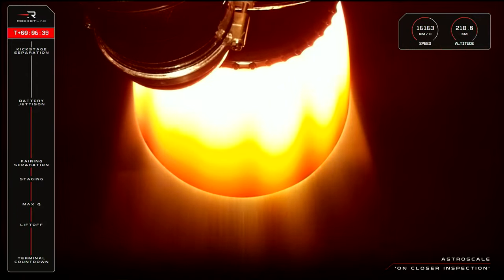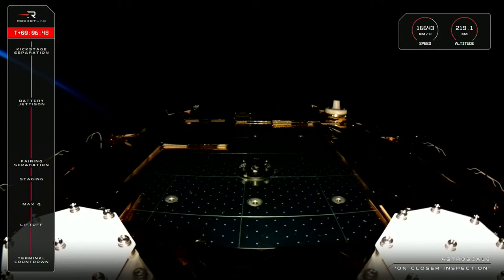Soon it will be shut down for SECO, or second engine cutoff. This is the same process the rocket went through for main engine cutoff on the first stage, before the stage separation earlier in the mission. The second stage engine will throttle down before shutting off completely, ahead of the kick stage separating with the Astroscale payload so the mission can continue on to payload deployment. SECO is scheduled for T plus 9 minutes 5 seconds, which we are coming up to shortly.